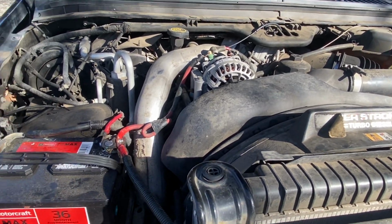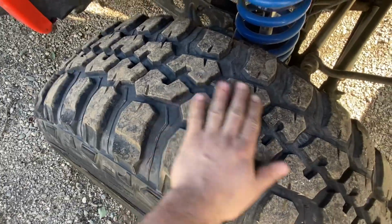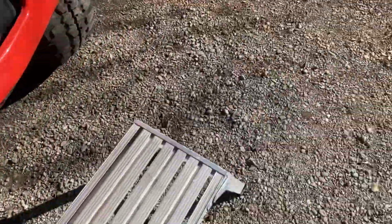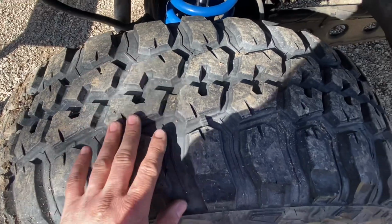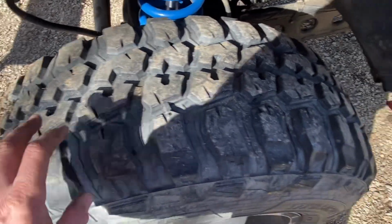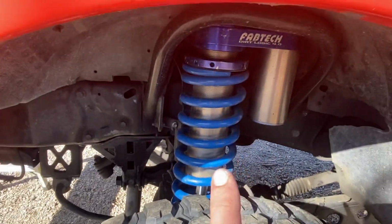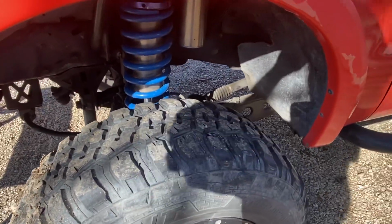Look at your tires. Make sure they're not wearing super funny. These tires are old, so they are cupping a little bit. But if you come over and look at the brand new tire they put on not that long ago, it's wearing nice and even. That shows you that the ball joints should be pretty good. Steering was super tight. Huge shout out to FabTech. That lift ride's amazing. So that's just some quick things.